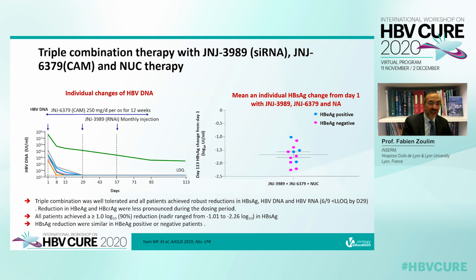So this is really a first study with this type of triple combination of direct-acting antiviral, and then we will see whether this will be sufficient to cure infected patients or whether we will need something else, so an approach combining an immune modulatory strategy.